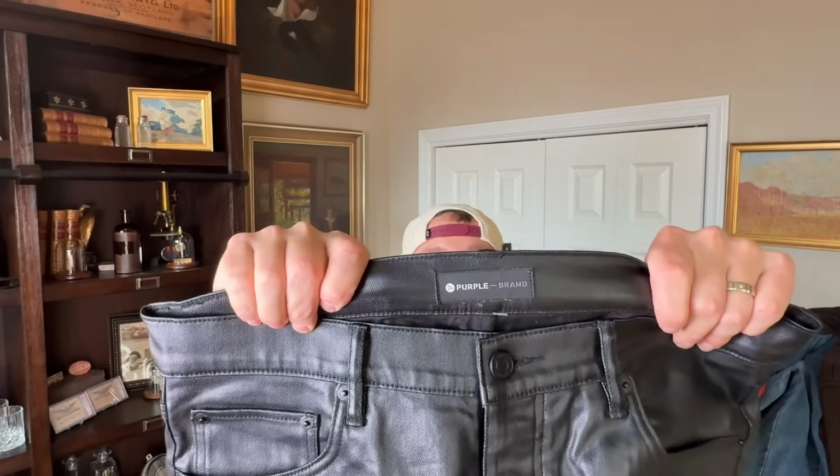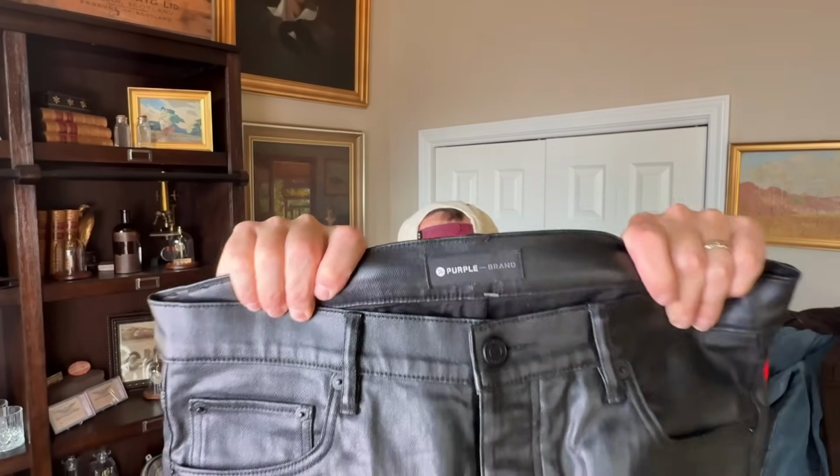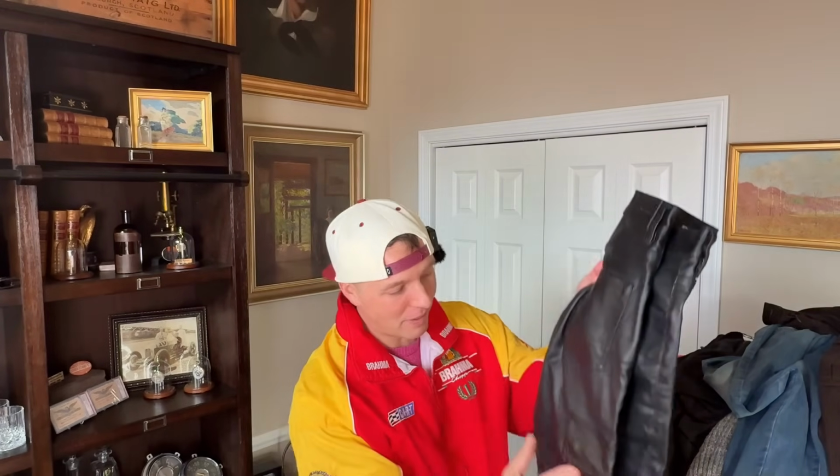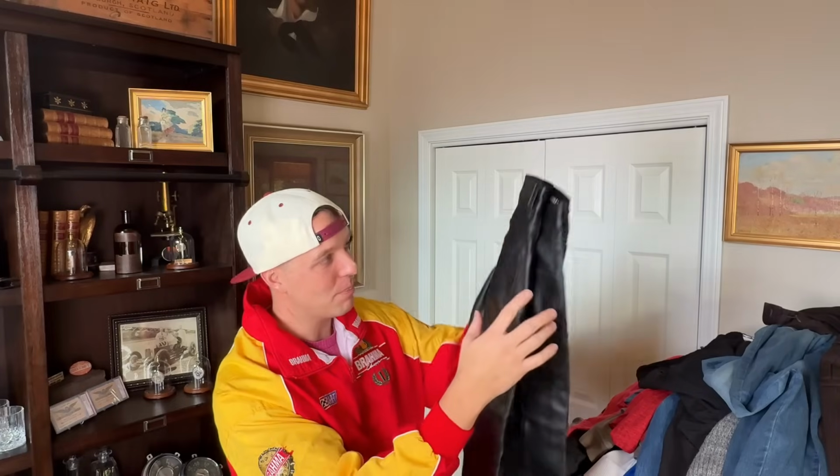This is Purple brand. You might know if it's authentic or not. I think it is. I'm not familiar with these street brand clothings. $10 for this. Everything looked legit on it. They're like faux leather cargo pocket pants.